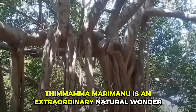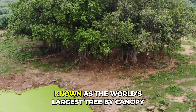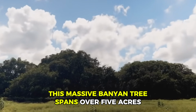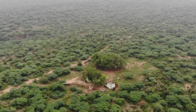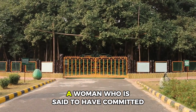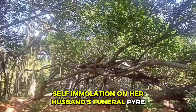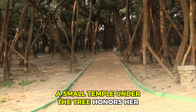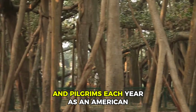Thimmamma Marrimanu is an extraordinary natural wonder located in the Anantapur district of Andhra Pradesh, India. Known as the world's largest tree by canopy coverage, this massive banyan tree spans over 5 acres and is believed to be more than 550 years old. Revered locally for its spiritual significance, the tree is named after Thimmamma, a woman who is said to have committed sati, self-immolation, on her husband's funeral pyre at the site in the 15th century. A small temple under the tree honors her memory, and the location draws thousands of visitors and pilgrims each year.